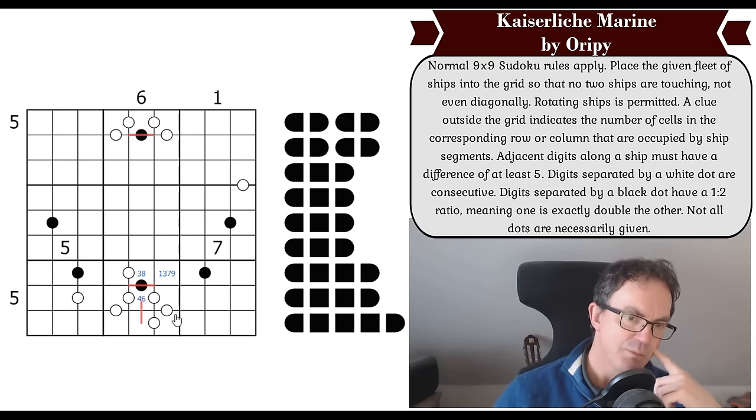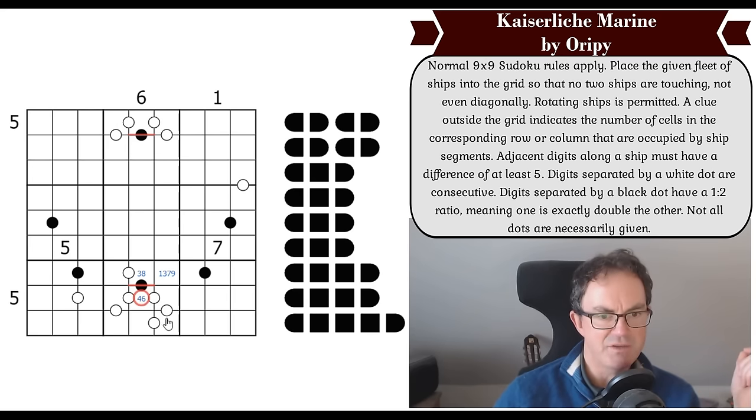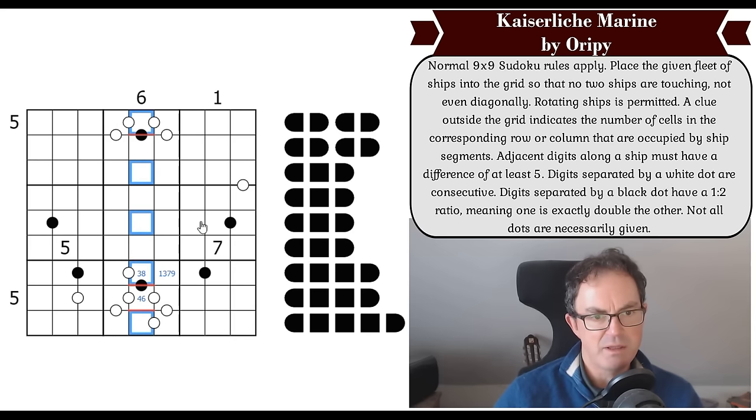Can you put a battleship here? I don't think so. I mean, if that digit's 6, 7, 8, 9, that's not far enough apart either. So although you can put battleship segments into here, here and here, they would have to be horizontal segments. And the maximum number of horizontal segments we could put in would be 5, if we had 5 horizontal battleships going through those 5 cells there. And 5 is not equal to 6.